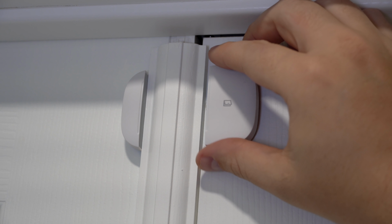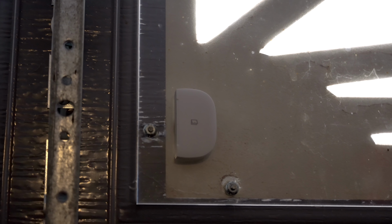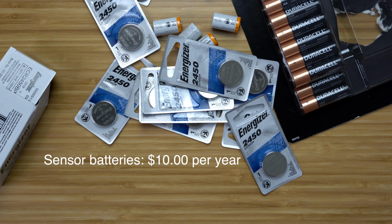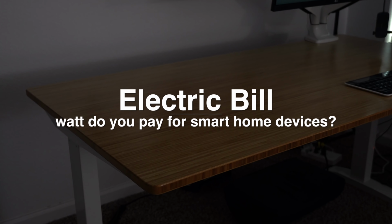The batteries in the sensors are about $1 each to replace, so since I have 10 sensors with a year-long battery life, that's $10 a year, totaling about $15 for all batteries each year. That's probably a little bit more than I would have guessed, but you can definitely have a great smart home with fewer sensors than I have, so it might not cost you as much.